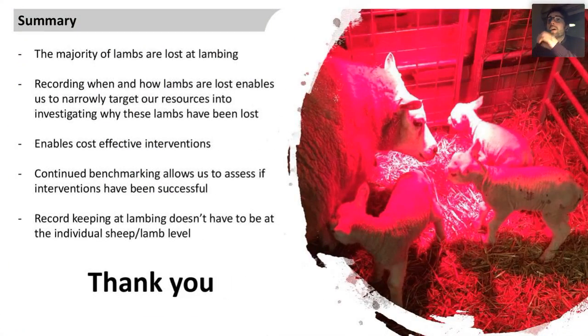So, in summary, the majority of lambs are lost at lambing. Recording when and how lambs are lost enables us to target our resources into investigating why these lambs have been lost, and it enables some cost-effective interventions. Continued benchmarking allows us to assess if these interventions have been successful, and if they're not, then we can change them. And remember, don't start at the very, very top. Broad strokes to begin with, and then carry on from there.